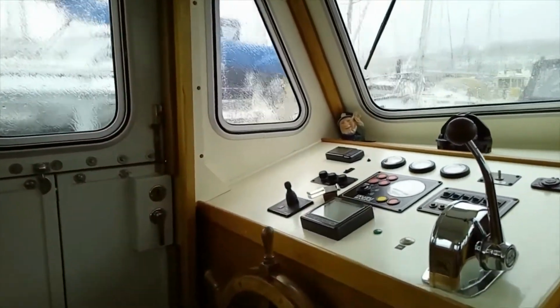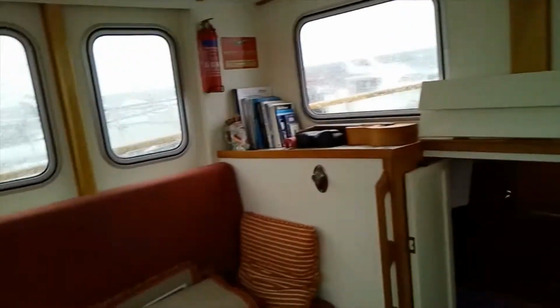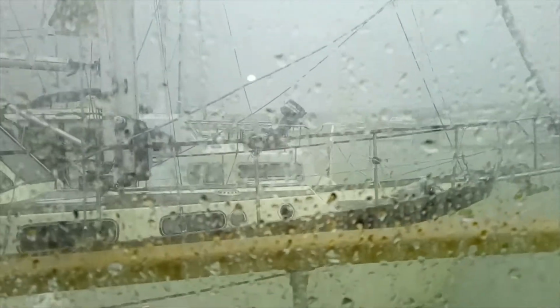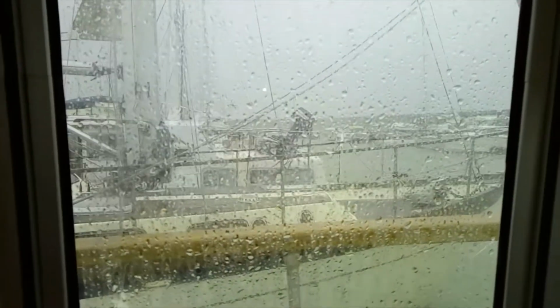Let's hope that the weather improves soon. You can see a little bit through the window there, I guess, but I don't think I'll be going anywhere today anyway. Absolutely horrible again. Time to put the kettle on, I think. That's all for now.